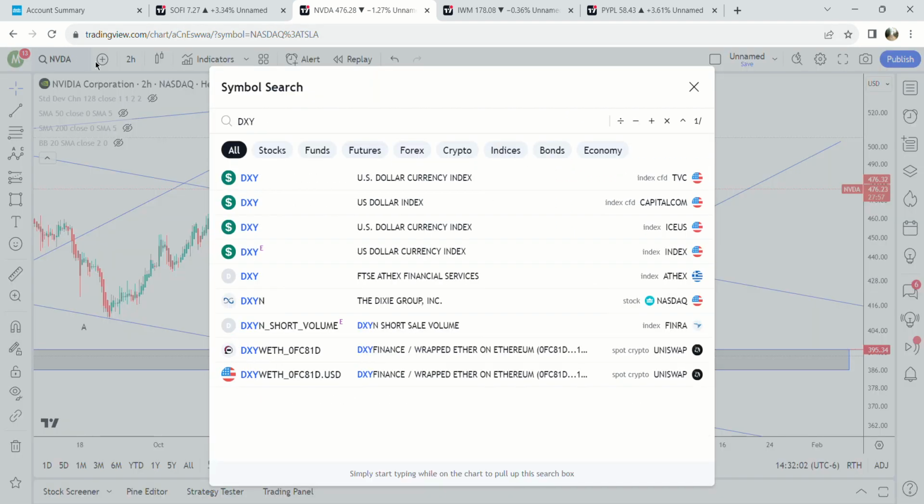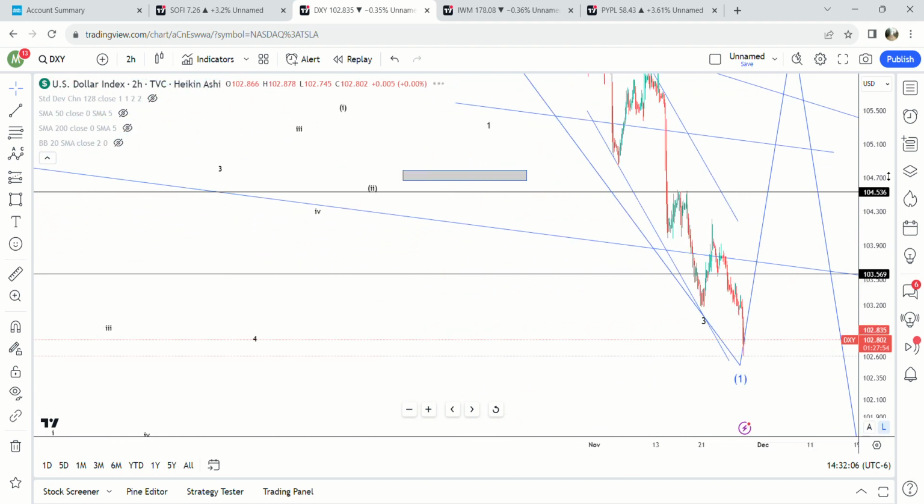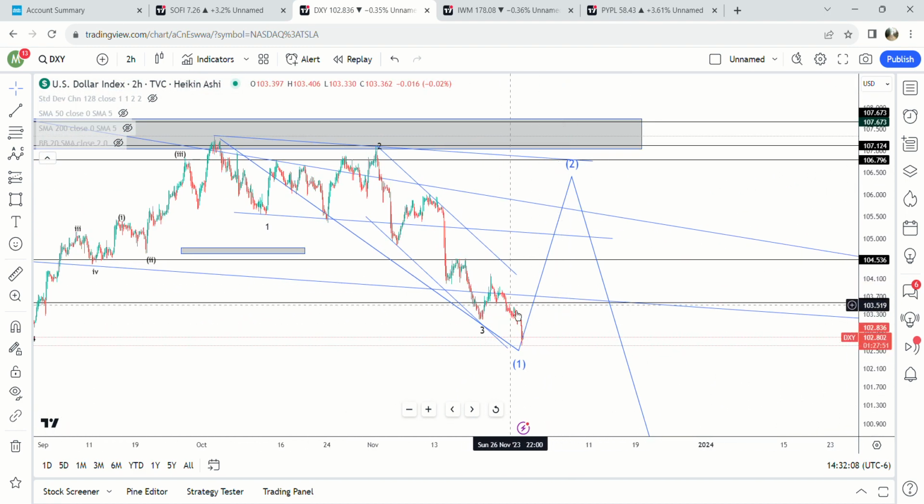And then the dollar is just falling again. Like I said yesterday, it's probably finishing up that first wave. So I think it's about coming to an end here. Probably see a pullback here within the next couple of weeks on the dollar, and then a pullback in the overall market, I would think.